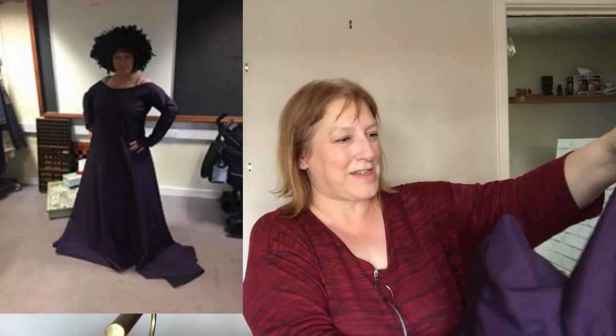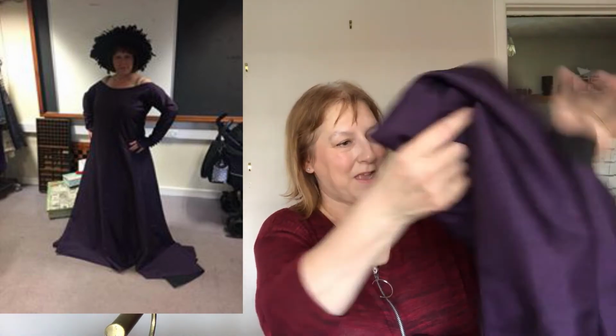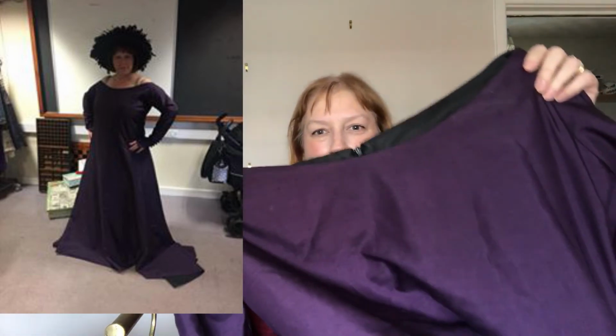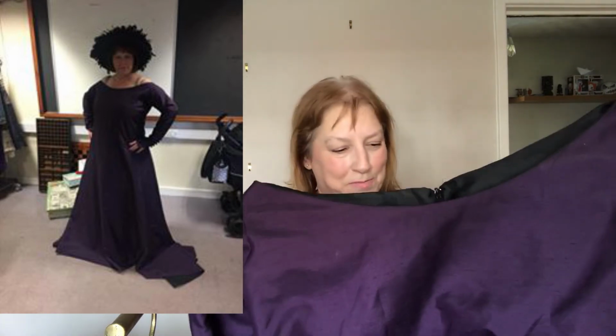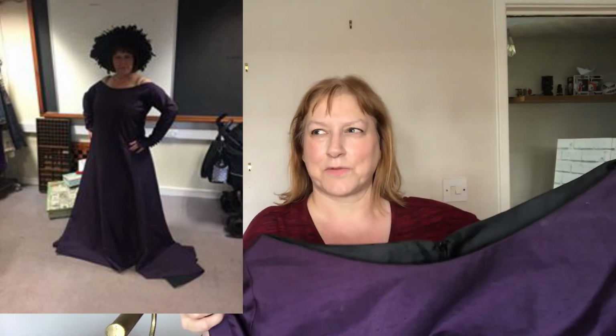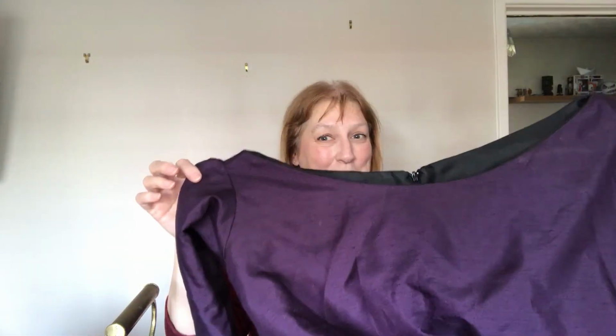I've got a dress in here. Now I remember this dress. I'll actually slot the picture in because I did try this dress on a few years ago. We were at some steampunk fair or something, and Anita was doing a fair and she was trying to sell it, and I tried this dress on. So if I can find the photo, I'll slot it in there so you can see what it looks like.